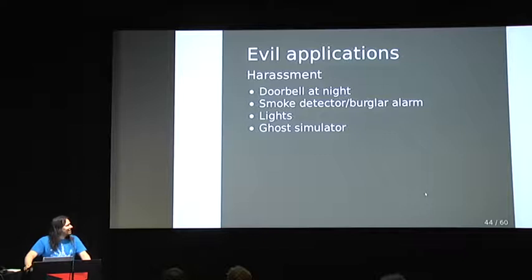Yeah, and I'm sure you can imagine the fun someone would have if their smoke alarm goes on at night. And at random intervals, and preferably just when they've gone to bed, which you can notice because they've remotely switched off their lights. Yeah. Or you can just make someone believe that they're seeing things.